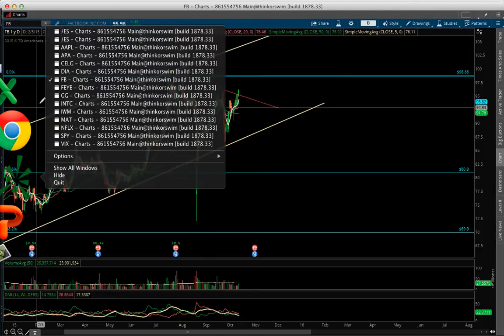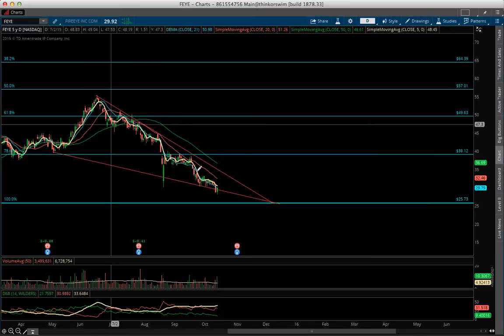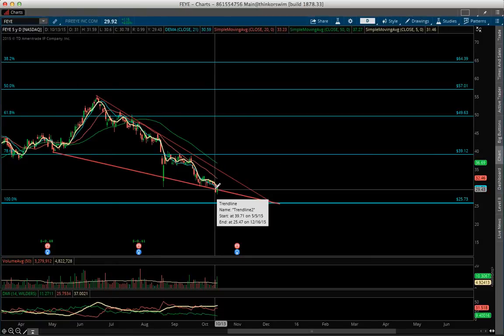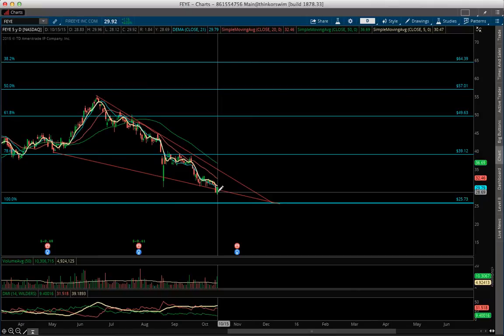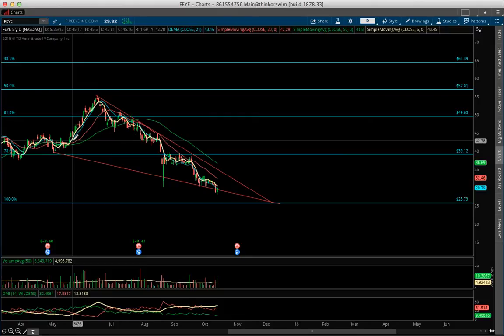Now let's talk about this one. Let's talk about FireEye. Look at FireEye. It broke down yesterday almost 7%. It confirmed the breakdown today, but it came inside the falling wedge. So this is what I'm telling you: this kind of stock you don't need to trade, because they move horribly. They don't respect breakouts. They just move all over the place.